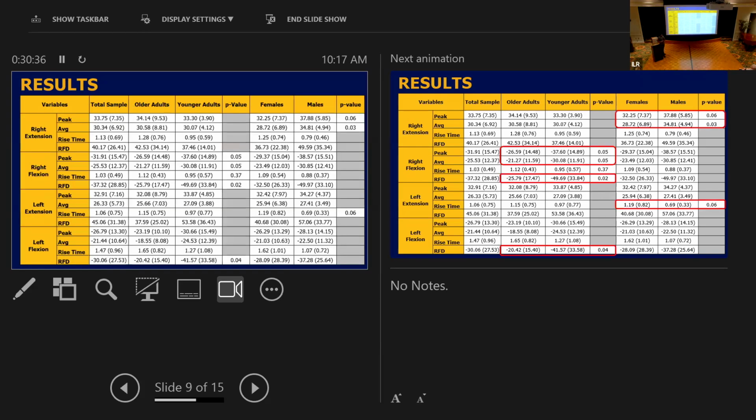And I know this table is a lot, so I'm hoping I can make this easier by highlighting some of the interesting results that we found, looking at different variables here. As you can see, it's mainly looking at the peak right extension strength, right flexion strength, left extension strength, and left flexion strength. The negative just indicates flexion and the positive indicates extension. There's no other meaning to it; it's just easier for anybody dealing with the numbers.